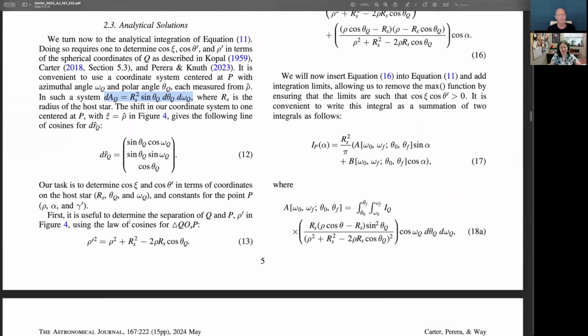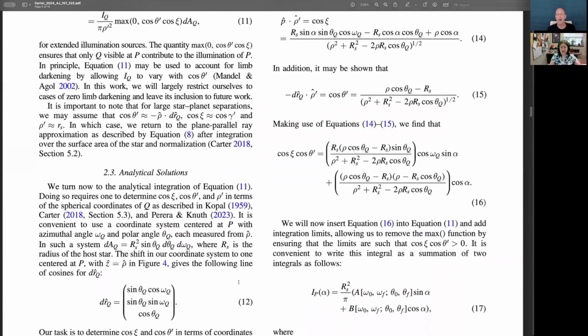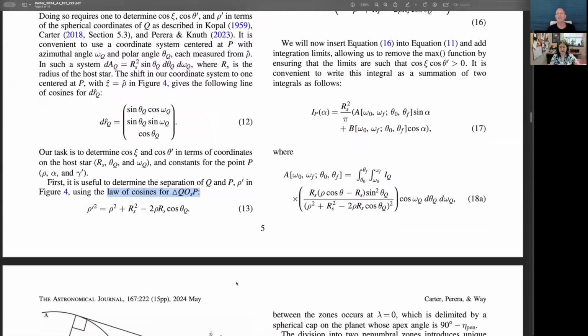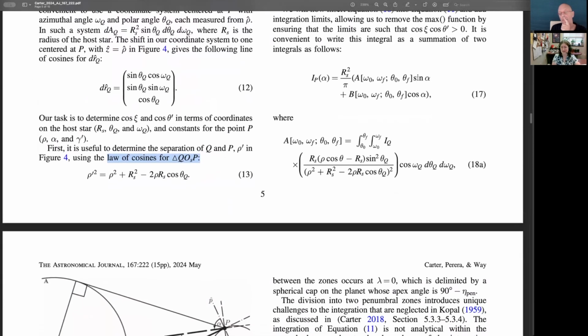I don't want to necessarily walk through each step. It's an application of the law of cosines, law of sines, some dot products. And eventually this takes us to equation 17. This is the intensity of light received at point P, which we can describe in terms of the angle alpha. You'll see it depends on how big the star is, and two integrals that I labeled A and B, because I could separate out sine alpha and cosine alpha, which are constants on the integration of the host star. So alpha is similar to that angle of incidence, but not quite. Importantly, it only depends on your location P on the exoplanet.